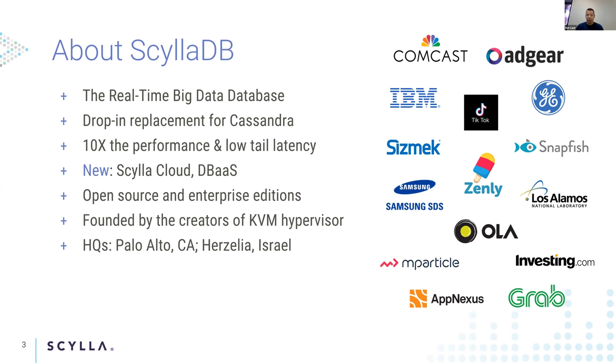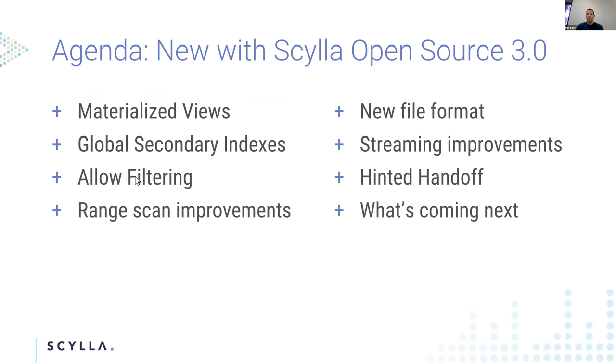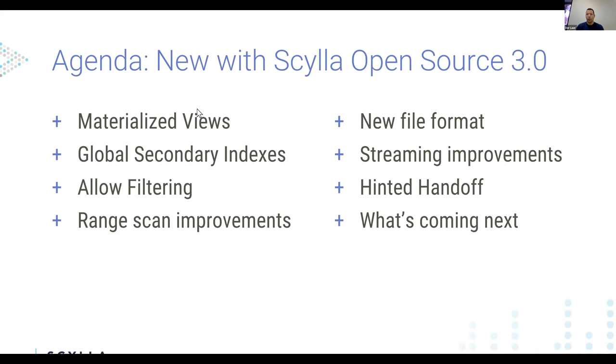Without further ado, let's dive into the content of the webinar. We're going to discuss the new feature set in Scylla 3.0. There are plenty of features and we'll go one by one and eventually summarize with what's coming next beyond Scylla 3.0. There are plenty of things that are coming. So let's start with materialized views, and Glauber, I'll hand you the control and you can drive from here. Thank you.